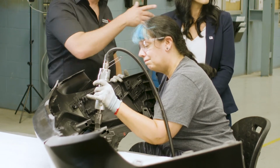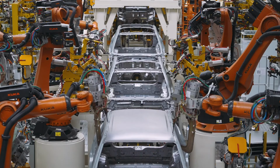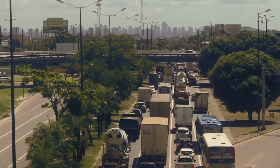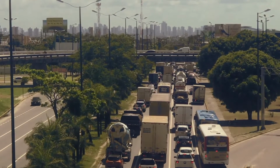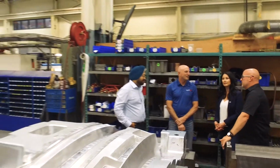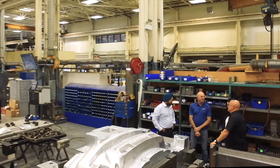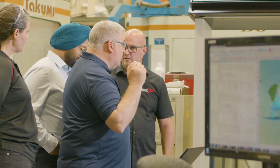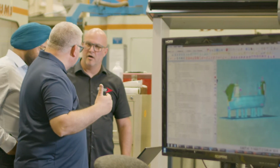Now more than ever, Canadian auto parts manufacturers who look to out-of-country suppliers face unreliable delivery times, high logistical costs, and poor quality control. Advanced manufacturing is thriving right here in Canada. Now, OEMs and Tier 1 auto parts suppliers have a progressive partner they can leverage with confidence in Advantage Engineering.